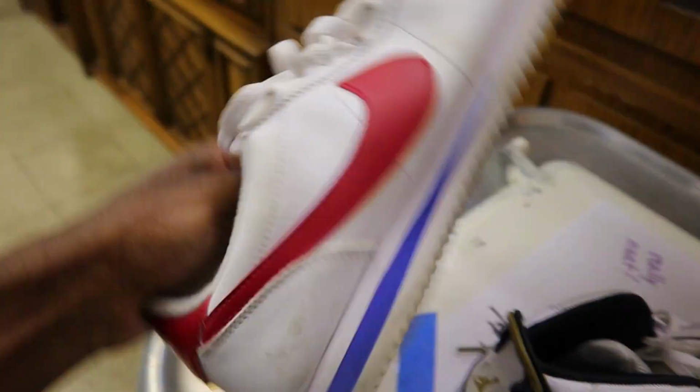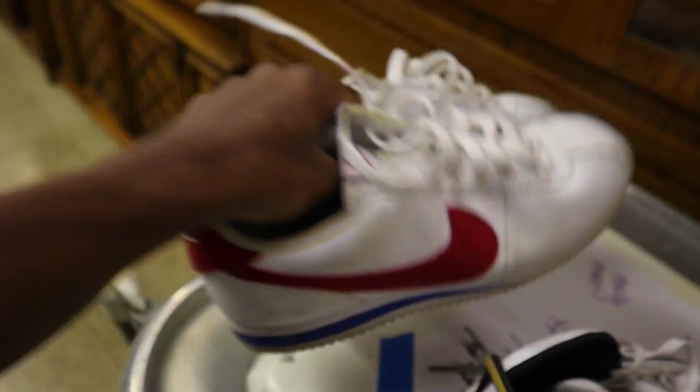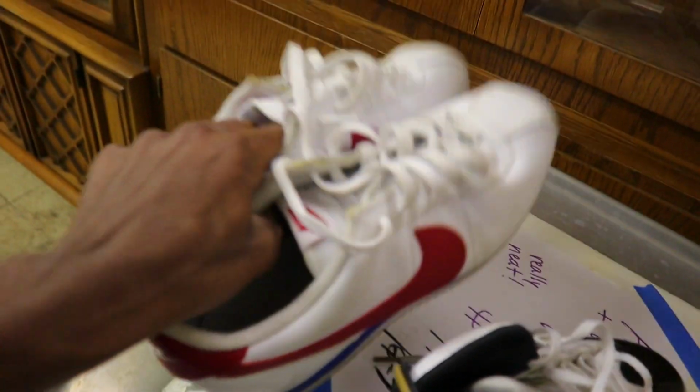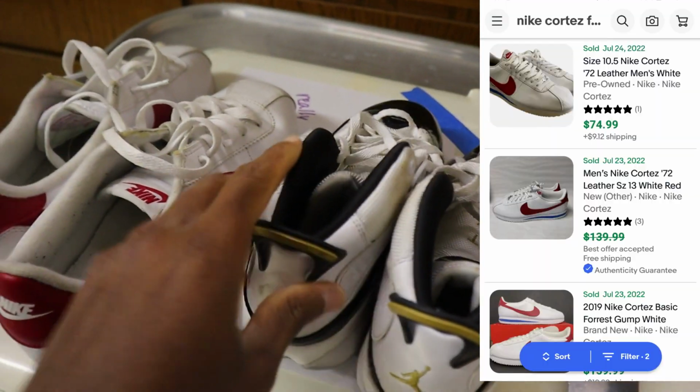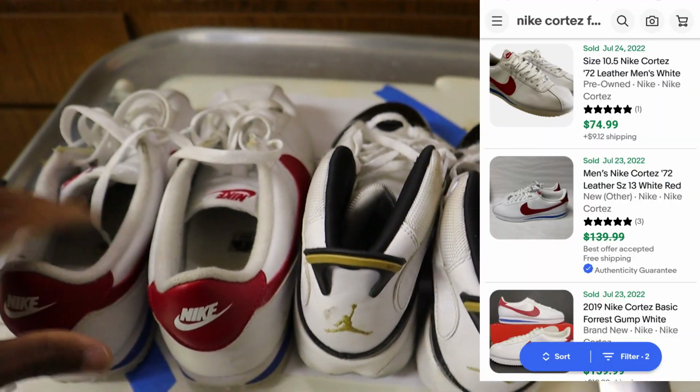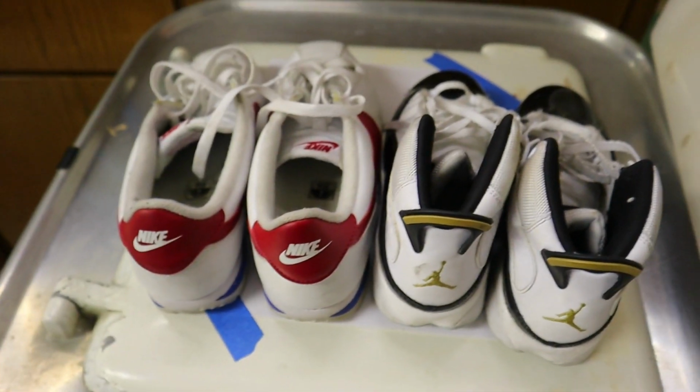You got the Nike Cortez Force Gumps right here at like 19, but at least 25% off of these, and these are selling for pretty good amounts as well. So basically I thought this was going to be a waste of time, waste of gas, but Better Bargains came through.